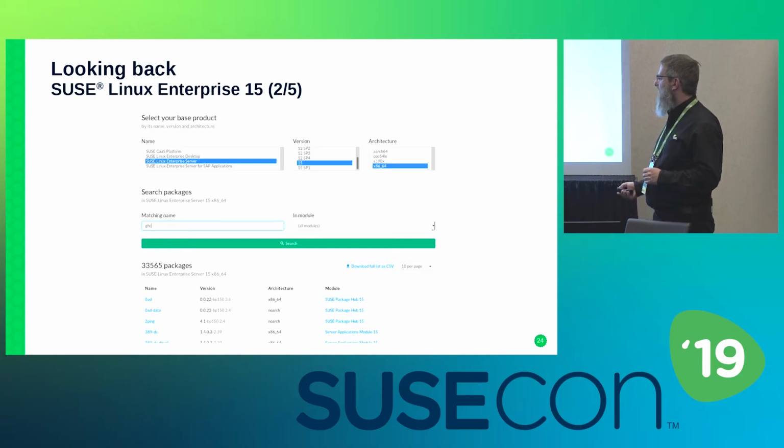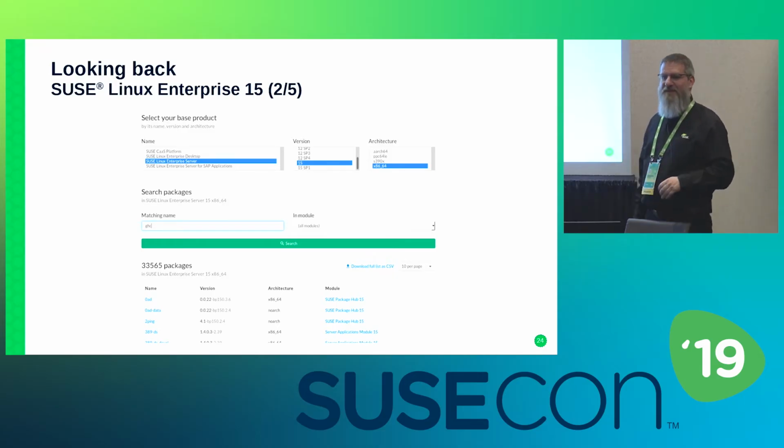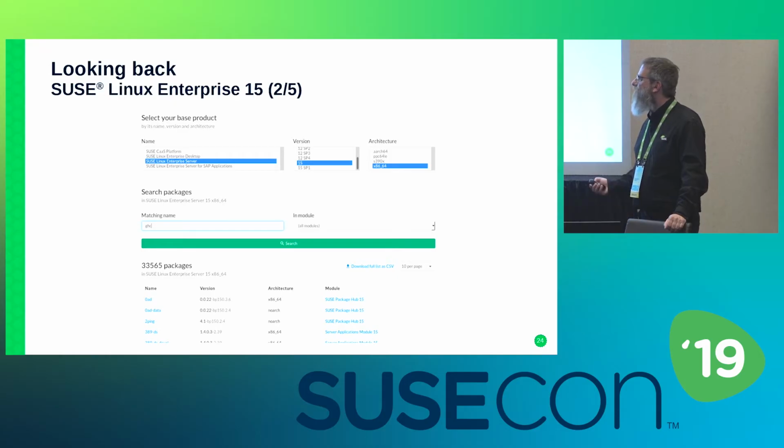And you already see that that's something we recently added. You can now download the full list. We're going to add licensing information and so on. So there are some improvements here. Can you download the packages from here? You can, that's also something we're adding now.